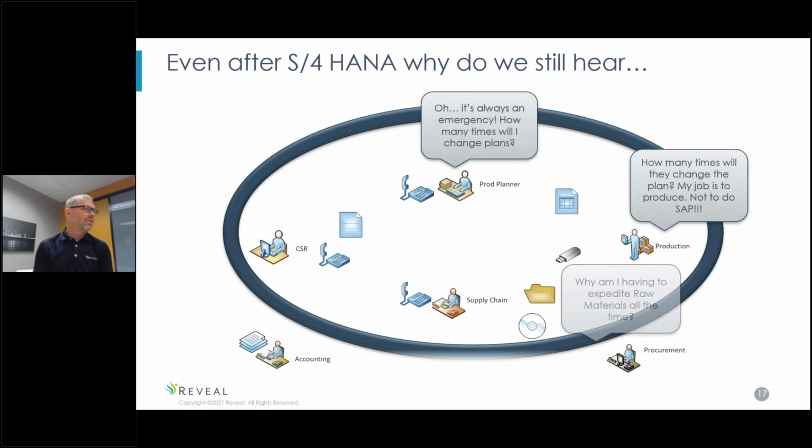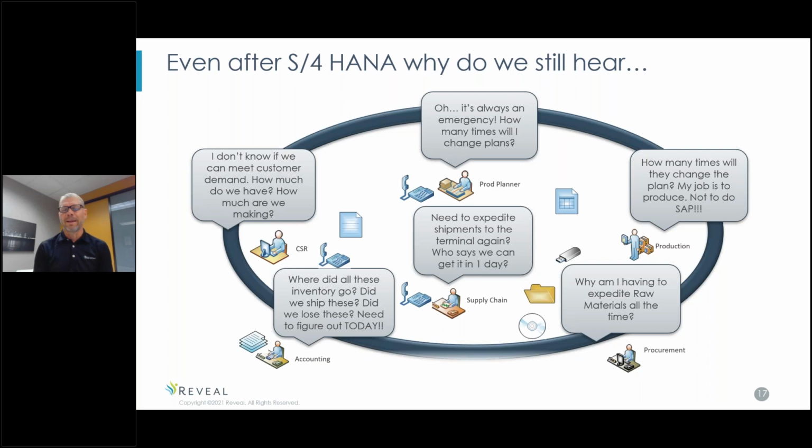Now, if you start looking at your supply chain and the people, whether it's production planners, supply chain planners, procurement, accounting, you name it, we still see the same symptoms we've seen in the past. Why am I having to expedite raw materials all the time? Maybe there's a physical challenge based on shipping requirements, but then there's also, well, why am I changing my schedules all the time? Why is my demand not allocated to the right dates? Why have I not been able to commit to my customers through available to promise? Where did all this inventory go? Did we ship it? Did we not? Which spreadsheet do I need to review today? How do I figure it out? So all of these things have still existed.